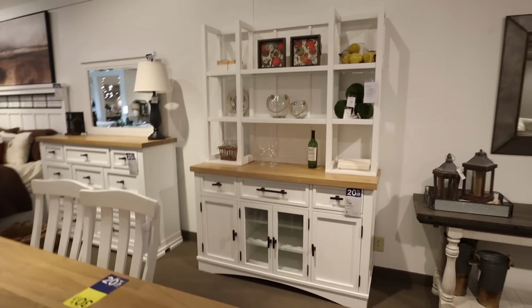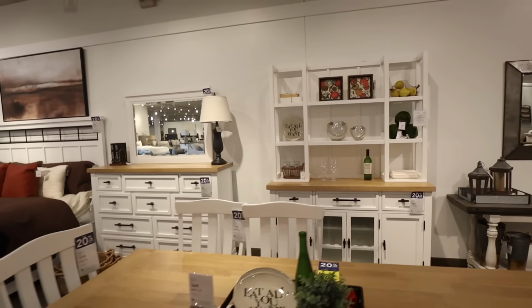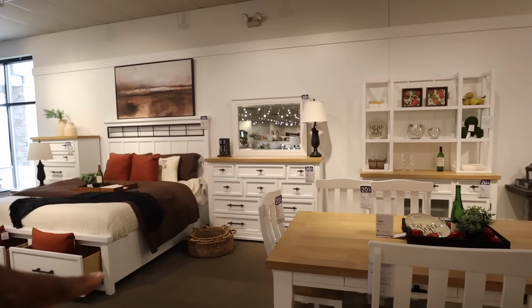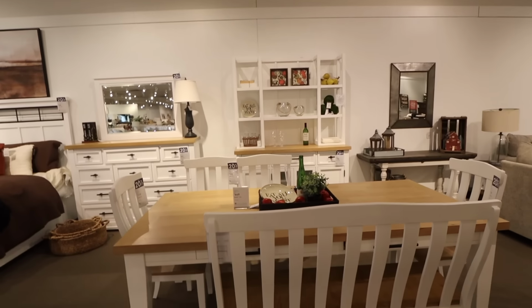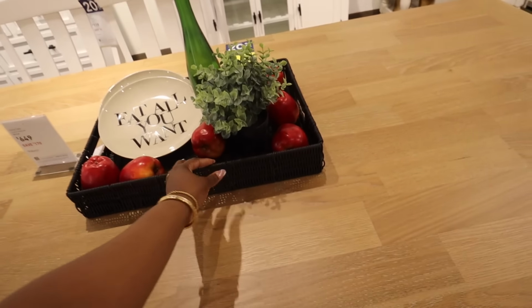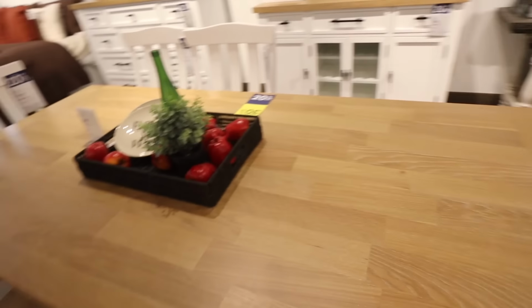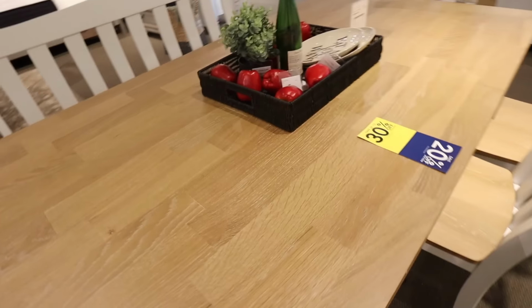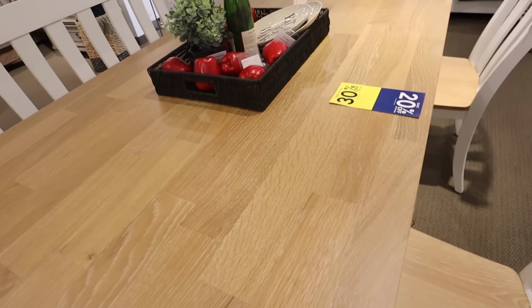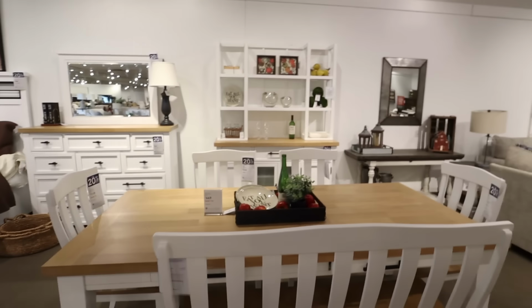Once we step back here, this is the whole entire set, which is the bed set, the hutch, and the dining table. And as you can see, this is the dining table. Are we missing a chair? I feel like something is missing. Maybe it just needs to be scooted over. But I could have sworn there were more chairs. Maybe it just needs to be scooted over, which I think is really cute, to be honest.